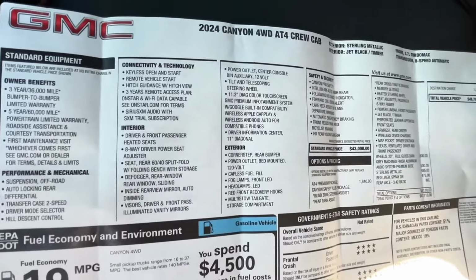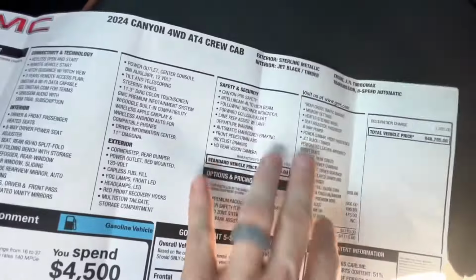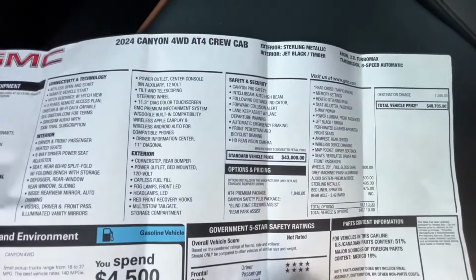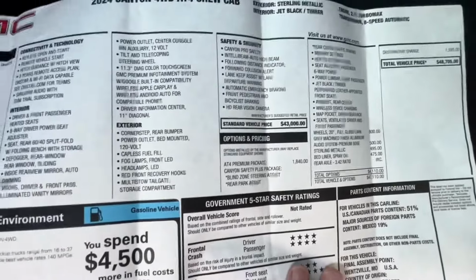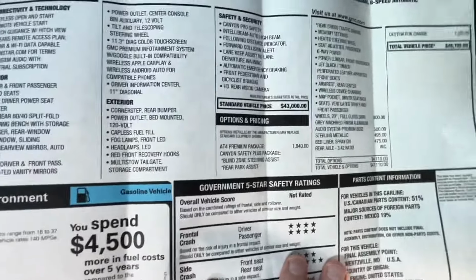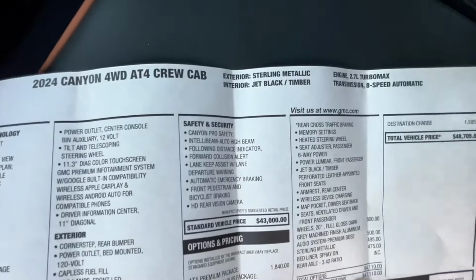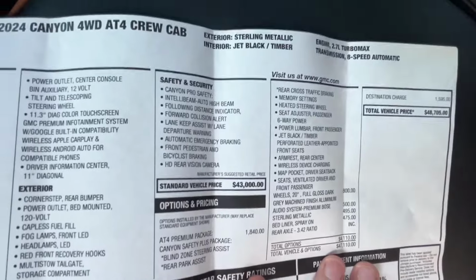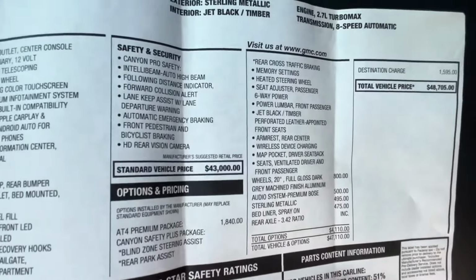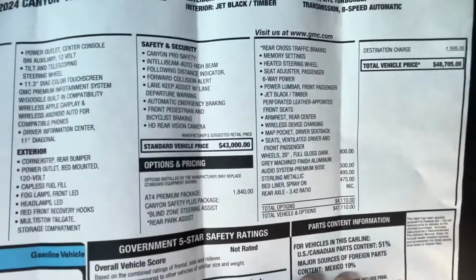Trail Boss is very barren. So if you like barren, get the Trail Boss. If you like features, get the AT4. I actually really like the AT4, but after options here, so the AT4 premium package is only $1,800, and you get a lot with that $1,800. I think that I would scratch the upgraded wheels on here and just go with that premium package by itself. But of course, you can never do that.